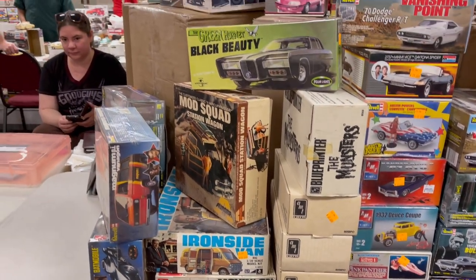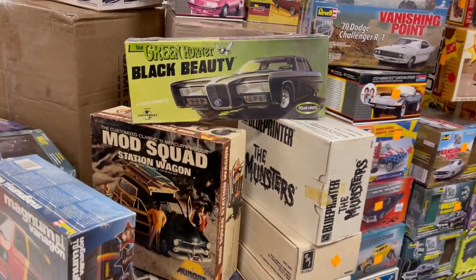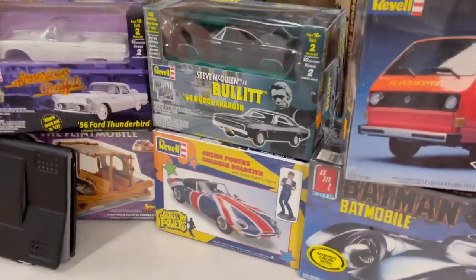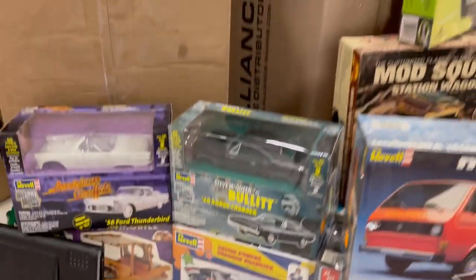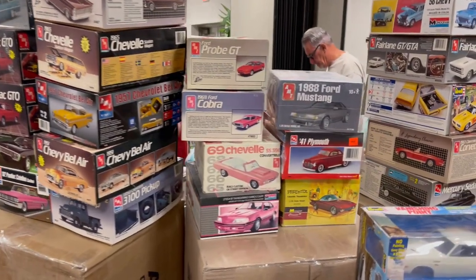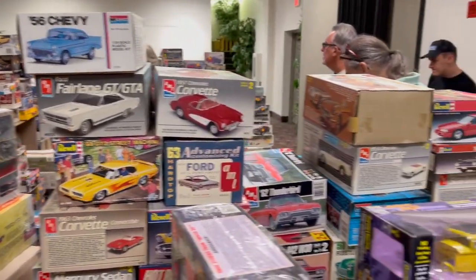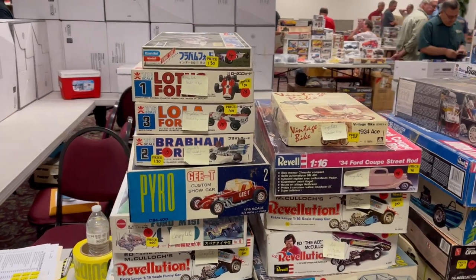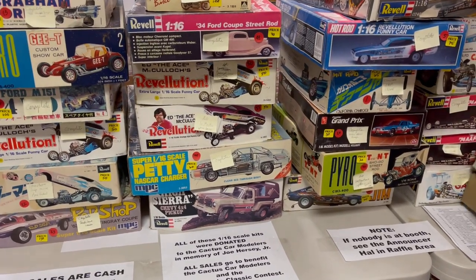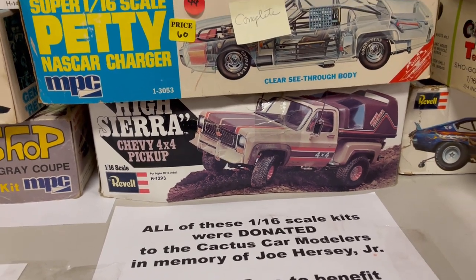Donnie the Soundgarden, report to the table, please. Really? Dad had a lot more stuff. Magnum PI wagon? What? Hot squad station wagon? And the Shaguar. Got some kits up here. Ever seen a 16th scale Sierra? It's kind of cool.